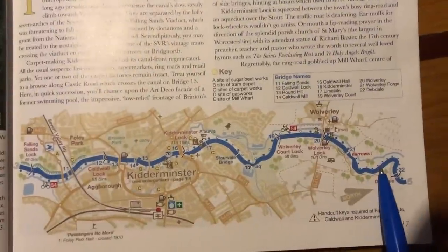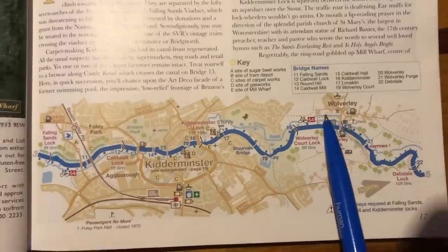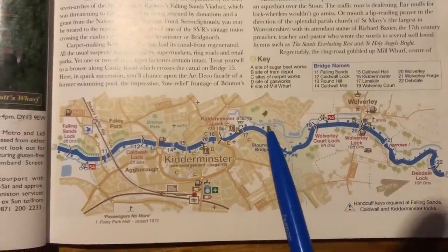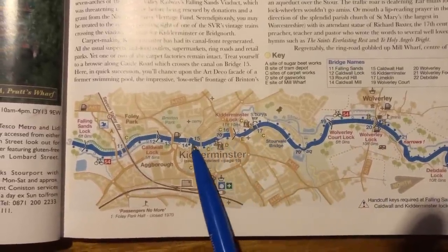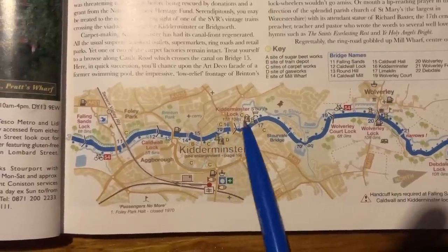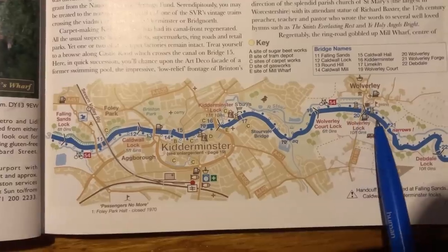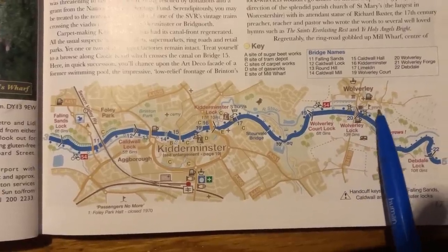So this is the plan. We're in Debdale Lock now. We're going to leave Debdale Lock and we are going to stay at the next village of Wolverley, but we need to carry on to get water, which is at Kidderminster, and then we will be facing the wrong way, so we will have to turn the boat round, and then we'll come back and we'll stop in the village of Wolverley. It's a must-see village apparently.